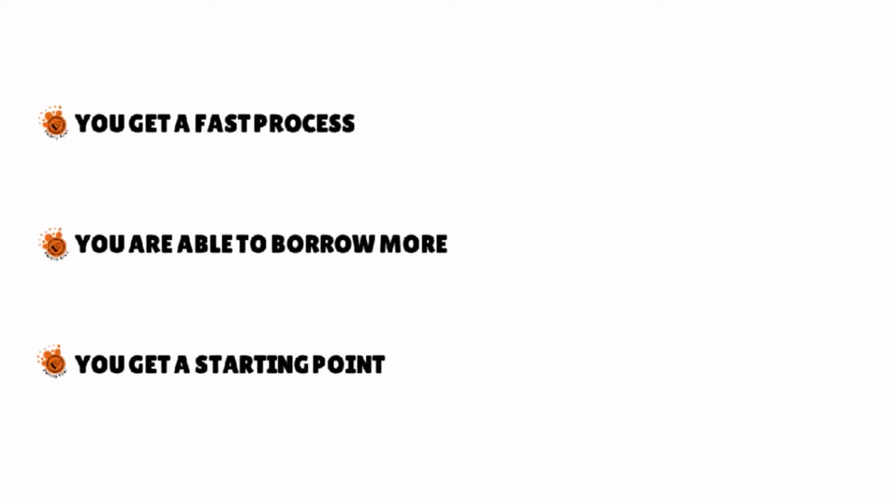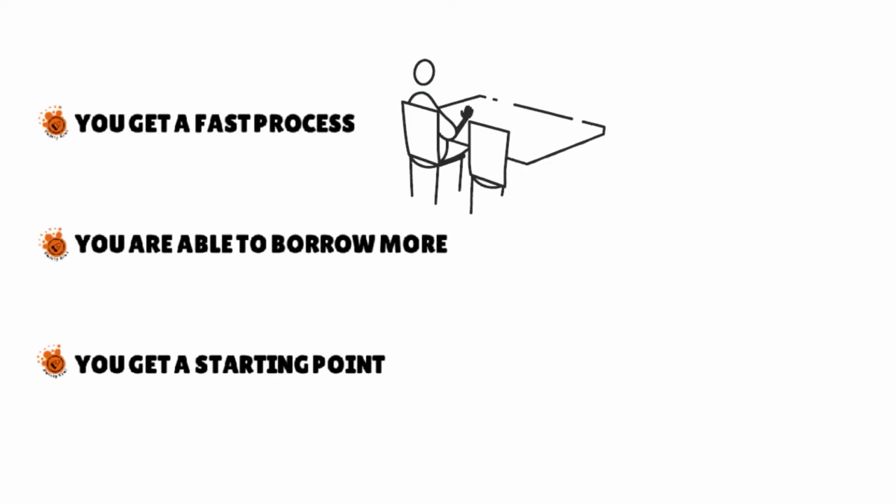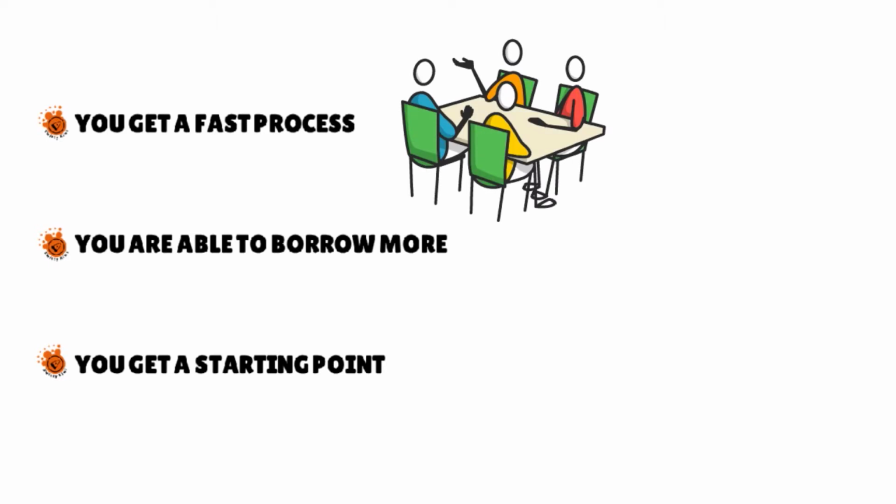So, there are several reasons why hard money loans for rental property are a good idea. First, you get a fast process. I said that before, because you will be talking directly with one lender or a group of hard money lenders for rental properties. And guess what? This has its benefit because there will not be many steps to proceed with, unlike when you apply for a loan at your local bank, right?